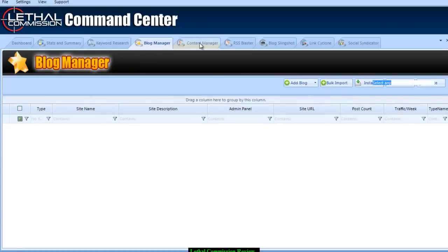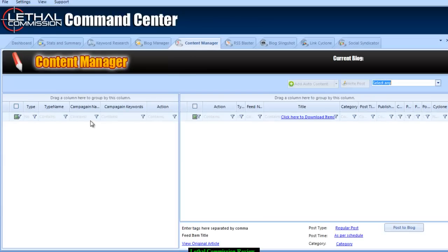Alright, moving on to the next tab, Content Manager. So this is where you manage your content. You either write articles by yourself, or you can add, over here it says add auto content. And it has some really great features over here too. You can post them to your blog directly, or you can save it, and all sorts of good stuff. Again, you can get an in-depth tutorial about this when you purchase the software. Everything is explained to you on how to use it.